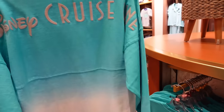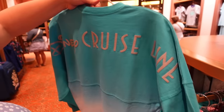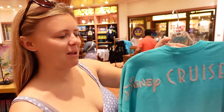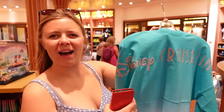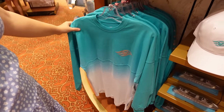Spirit jersey. You like the jerseys, don't you? I do. $89.99 for that one. Yeah, what are you thinking to it design-wise? I think it's a little bit plain. I saw someone with a nice one on yesterday. I've been trying to find it, but maybe it was from previous years. I think for me, I like a design on the back, so it's just a little bit plain for me. Same sort of price as the parks, are they? Yeah, they are.